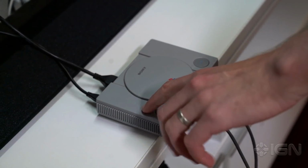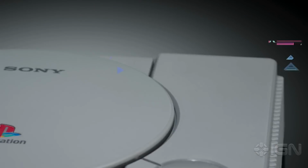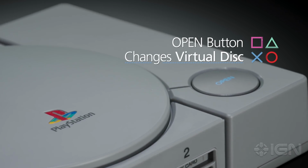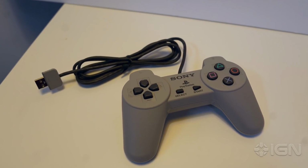The reset button takes you back to the dashboard. The open button switches virtual discs for multi-disc games. Not sure if that was completely necessary. Probably not. I think there are only two games with multiple discs, Metal Gear Solid and Final Fantasy. There might be another. I'm not sure. But even so, could I just hit a button to change discs when I'm prompted? Maybe. They're trying to really recapture every sort of aspect. You did need to get off your ass to change the disc.